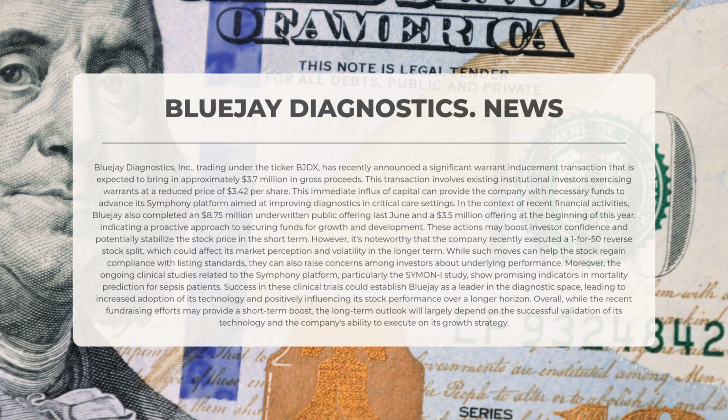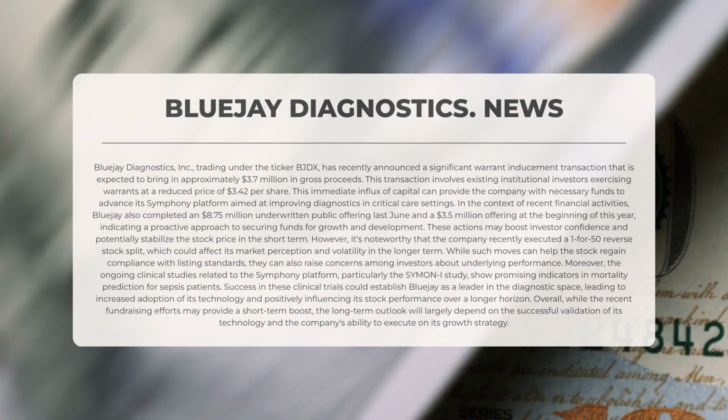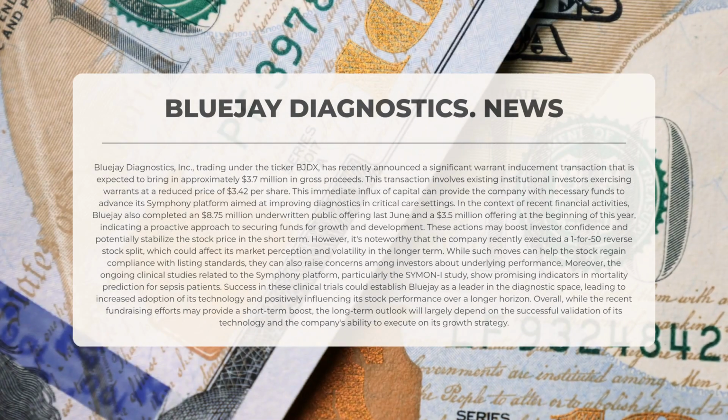In the context of recent financial activities, Bluejay also completed an $8.75 million underwritten public offering last June and a $3.5 million offering at the beginning of this year. These actions indicate a proactive approach to securing funds for growth and development and may boost investor confidence, potentially stabilizing the stock price in the short term.